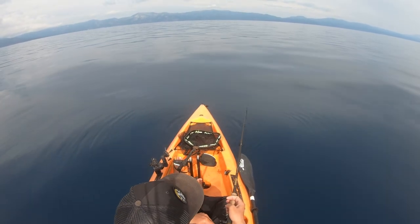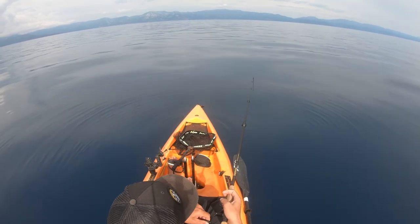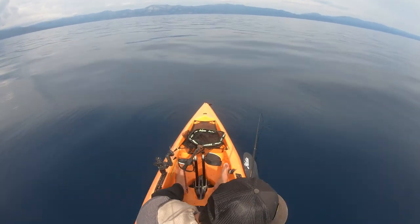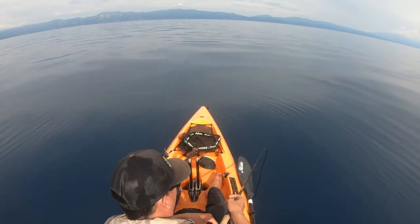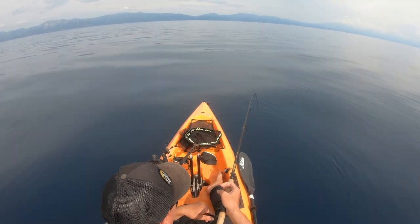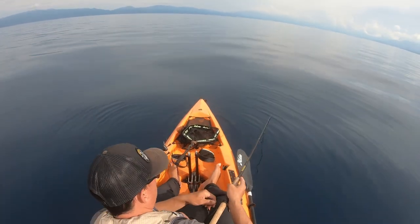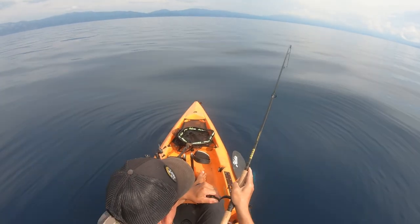I can't even remember to keep turning the camera on, because I'm in the middle of just taking photographs, dropping jigs, catching fish. Let's go, baby! Dang, this is a bigger fish. Oh yeah, I can see him down there. Oh, all right. Yeah, this is a little bigger, I would have to say. I don't know how much bigger.